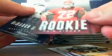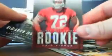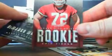Got a dummy card. And our rookie is Eric Fisher. He's a top pick, I believe. So that is for the Chiefs. DeMarco Murray, Lions and Falcons.